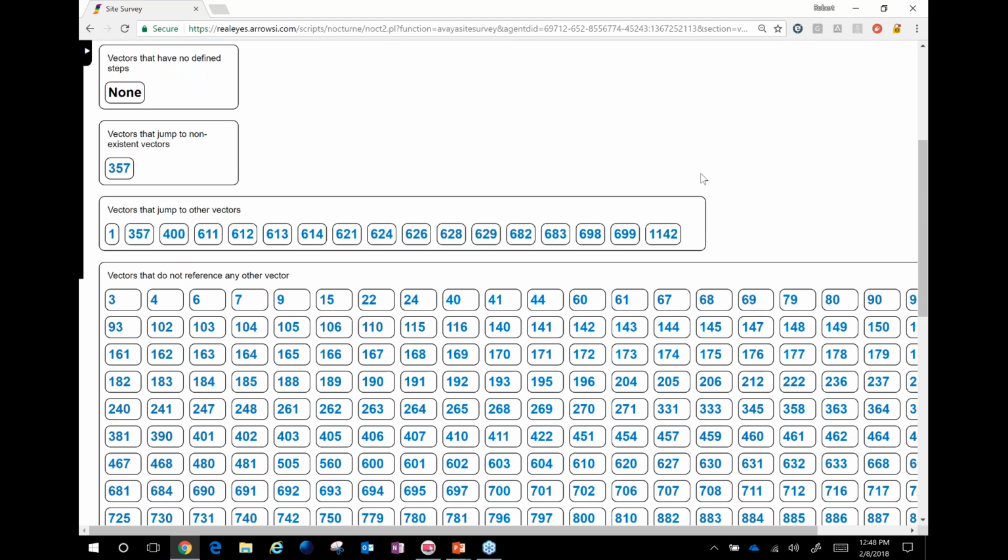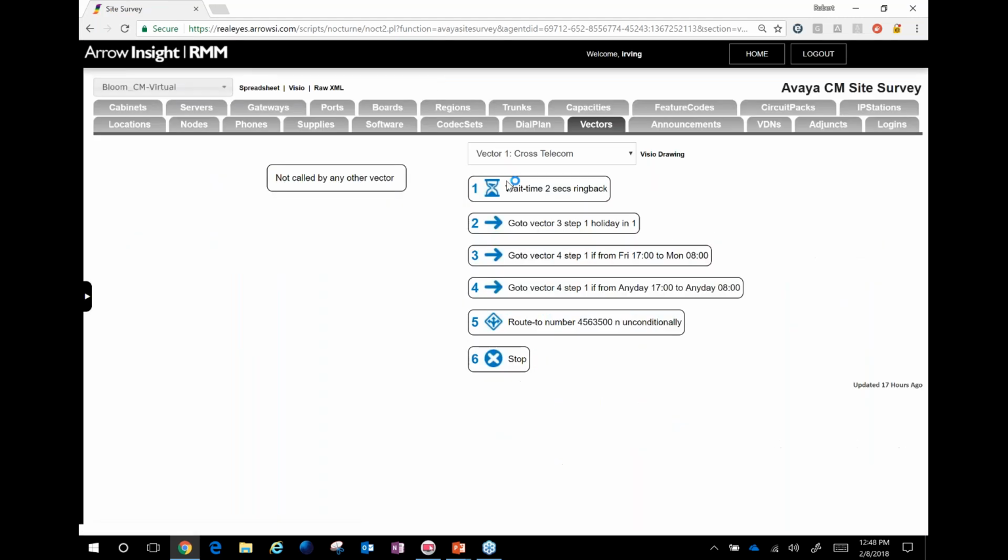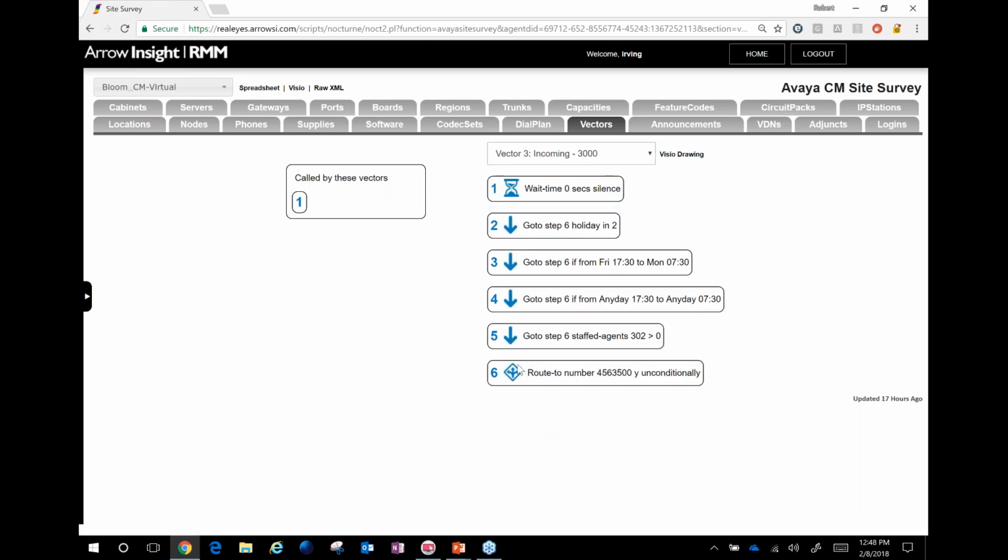But here's where I think the solution gets a lot of power. If I click on a vector, I can actually see all the different vector steps, what's going on in those vectors. And if it's a vector that jumps to another vector, I can click on that and it'll jump over to the next vector. So, really nice, if you've got maybe an issue you're working on in your call center and you're trying to diagnose it, you can get in here and start with the VDNs, which is another tab over here. I won't go there right now, but you can start with the VDN, find out the vector, and start stepping through here and use this as a tool to diagnose stuff that's going on, or if you're thinking about speccing changes to your call flows, you can do that here. Again, really nice tool.